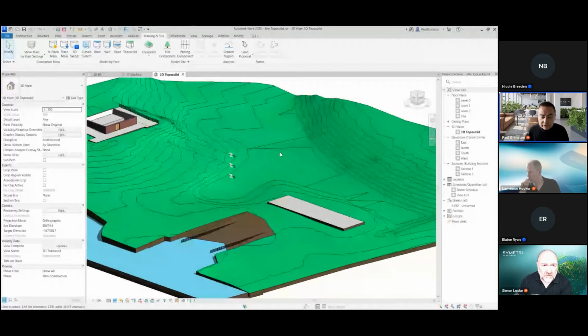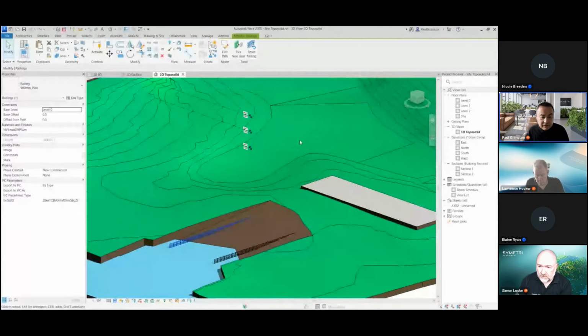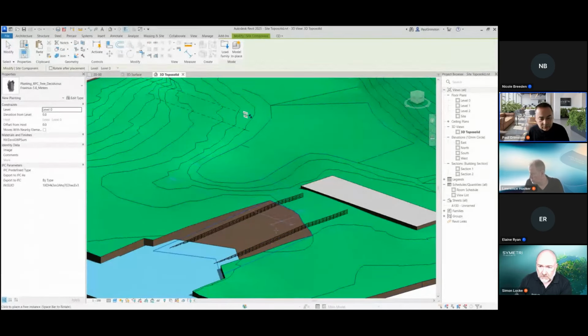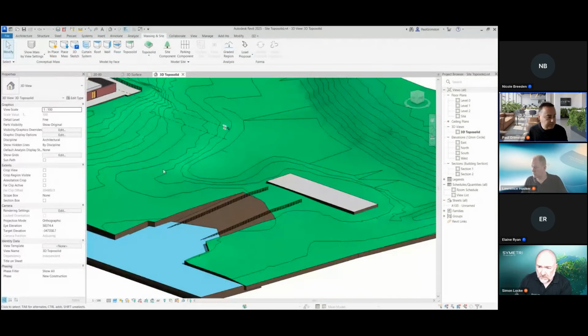The host faces that we've got in here, so we've got this topo solid cut by a mass object, so I can enable that so we can see the object that's actually cutting the slice down. And now with these railings, if I select them, I can just pick a new host and pick on my topo solid, and it will follow that cut face now. So we can do that quite easily, and equally if we come and add a site component, it will also pick up on the cut face as we add those in. So that's kind of welcome change for us.